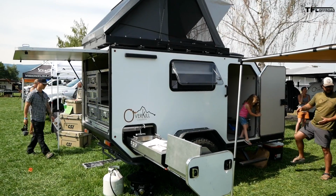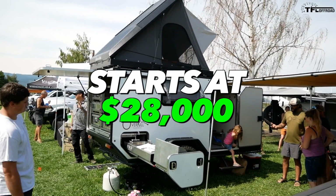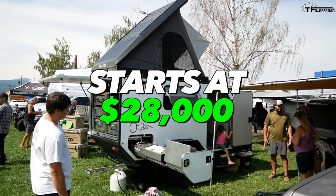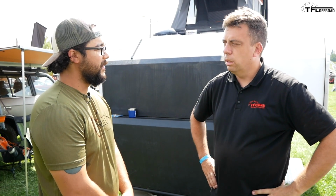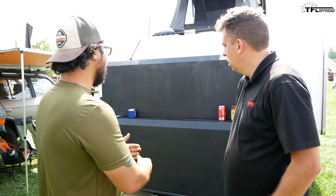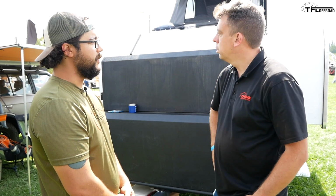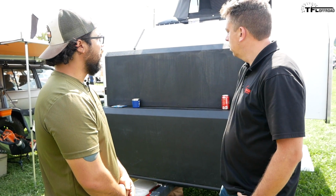How does the pricing work on something like this? This base starts at $28,000. Okay. And we can go up from there. Once again, we don't hit you with a million options. Okay. We kind of keep it simple. Like the TK, we outfit it with what we feel is necessary to get you out in the outdoors, but also keep you safe and protected.